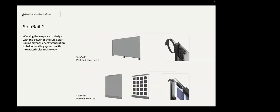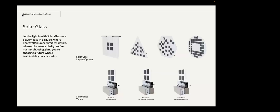Solar rail. This is an area of a building that is a very easy swap out. So if a client is not ready to do cladding on their building, balcony railing is a very easy swap out. So very easy to replace a standard balcony railing with an opaque panel or a panel that you can actually see the solar cells. It all depends on the design, but that is something that can easily be integrated into a building design. And solar glass has a lot of pattern and design options as well. We can play around with solar cell placement. We can make it simple straight lines, or we can do some funky designs. It all depends on what the design is.